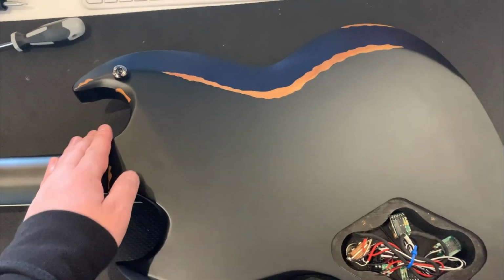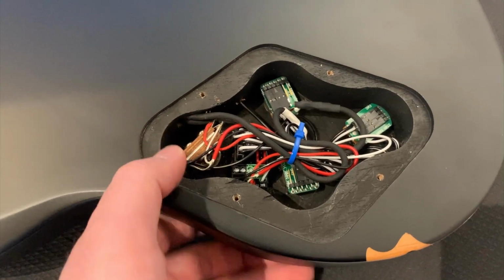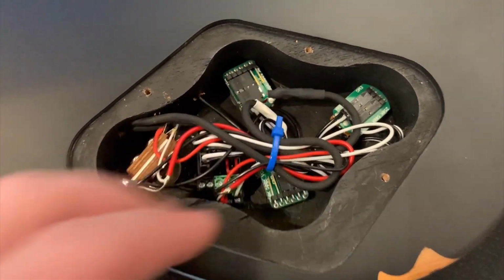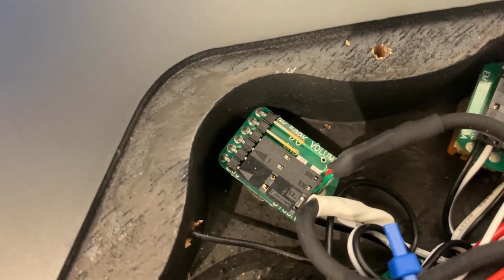Original strap button here in the front and one in the back. And here we have the electronics cavity. The cables are grouped together pretty neatly, quick connect system so no soldering points, and it's painted with the shielding paint again. Let's take a closer look at the pots.